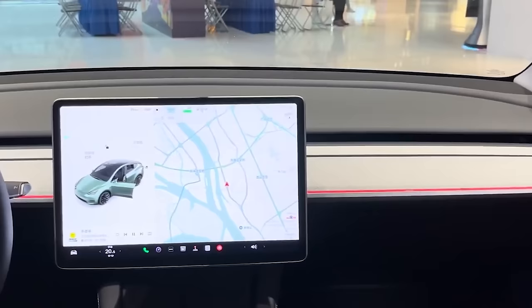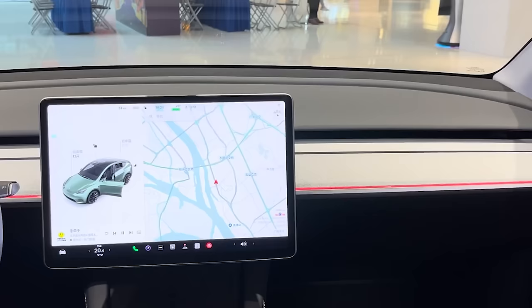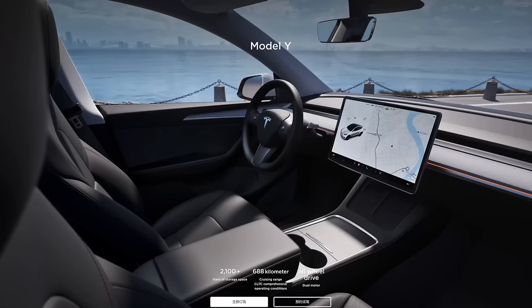An interesting observation about this new premium textile dashboard material is that it's actually made to perfectly complement the ambient lighting no matter which interior color you choose. Whether you opt for the white interior or go with the black interior, this plush dashboard material works seamlessly with the cabin's adjustable ambient lighting to enhance the overall design and atmosphere.